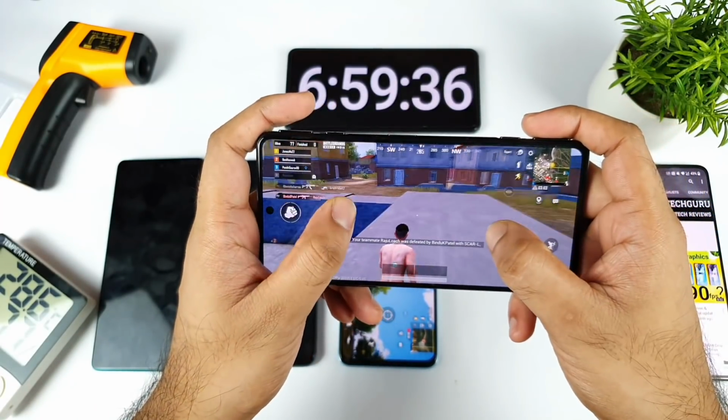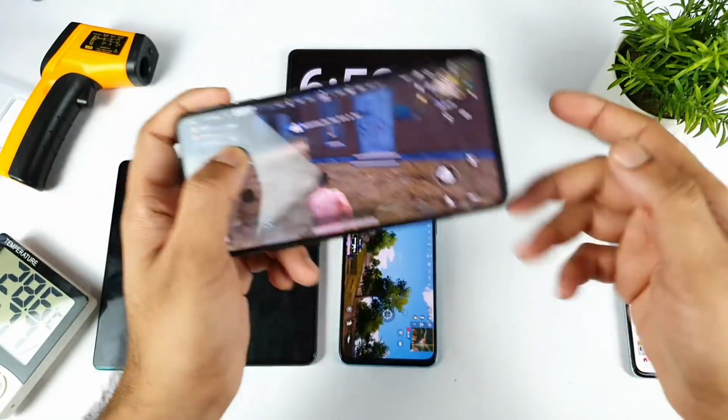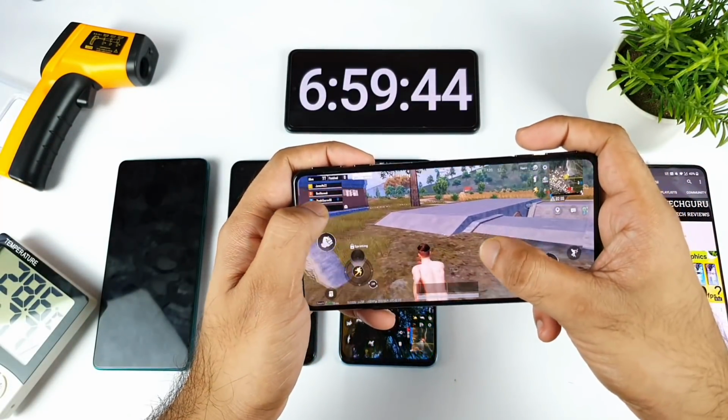If you use 4G data, that will be different. And if you play, it will be different. And again, it will be back after some time. Let's see how much more time the OnePlus Nord 2 is going to take. Anyway, the winner will be the Poco F3 GT.